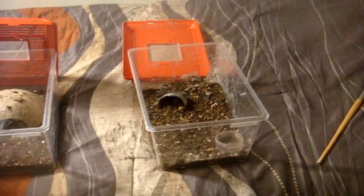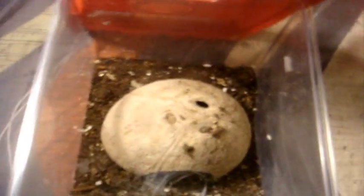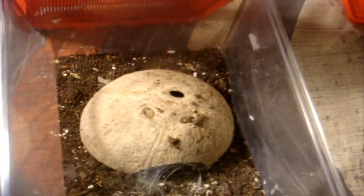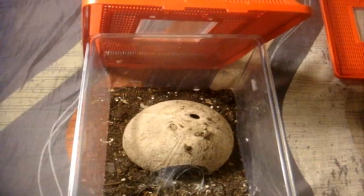Alright, so these two T's are my Arachnotour species. So on the left I have my OBT, Carmela. She is a 4.5-inch female. Temperament is your classic OBT nature, very mean.